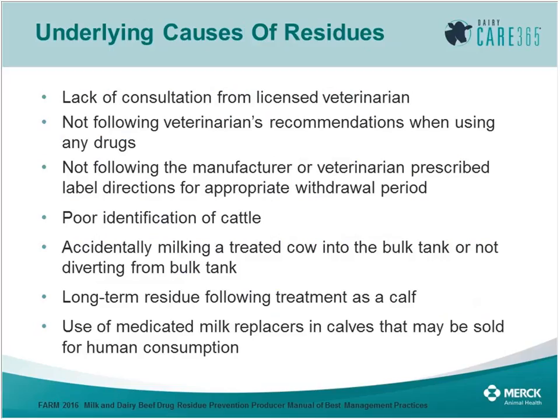So let's walk through some of the underlying causes of residues. According to the Farm Milk and Dairy Beef Drug Residue Manual, drug residues can be avoided by a well-planned drug use program. Reasons for milk and meat residues result from many on-farm situations and may include, but are not limited to, the following: lack of consultation from licensed veterinarian, not following veterinarian's recommendations when using any of the drugs, not following the manufacturer or veterinarian prescribed label directions for appropriate withdrawal period, poor identification of the cattle, accidentally milking a treated cow into the bulk tank or not diverting from the bulk tank, long-term residue following treatment as a calf, and use of medicated milk replacers in calves that may be sold for human consumption.